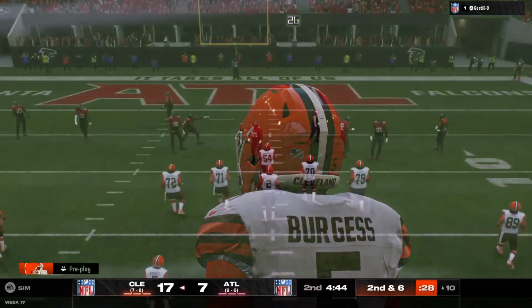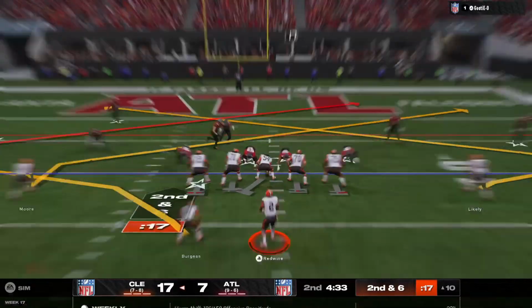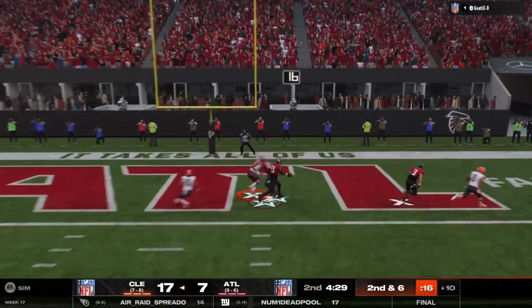Well, they didn't get a whole lot out of that one, but I think you've got to continue to try and run it and try and keep the defense honest. You mean, or also just sit back, dare you to throw it on every down? Yeah, you get your quarterback hit a lot that way, too.